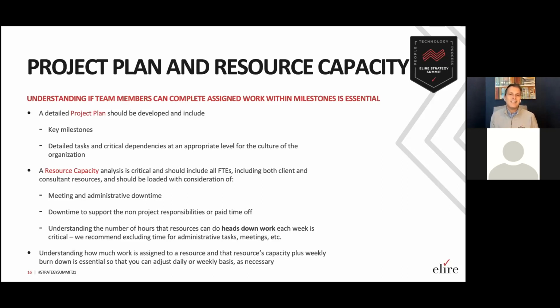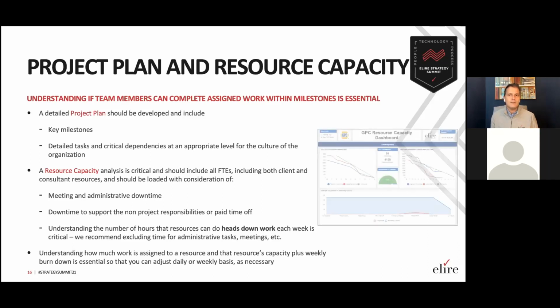When you then assign tasks to that resource, are you above that 300 hours? Are you below that 300 hours? And then how are you monitoring that week over week? And that's something that we think is really important. And we call that sort of capacity dashboard analysis. So understanding how much work is assigned to a resource and that resource's weekly burn down is essential.